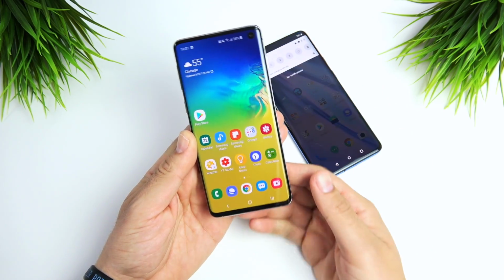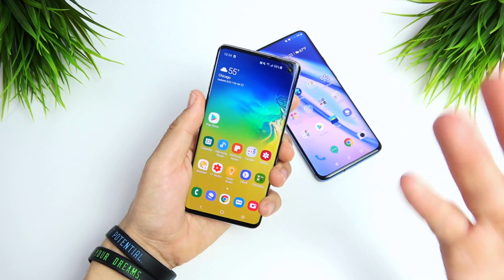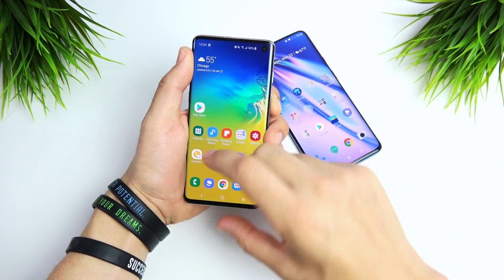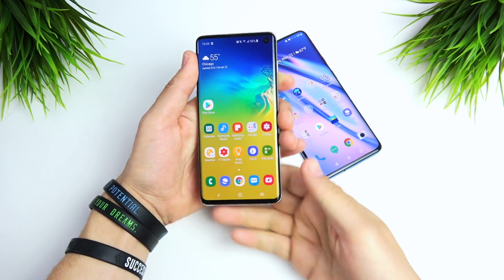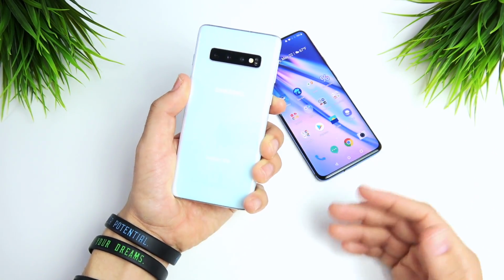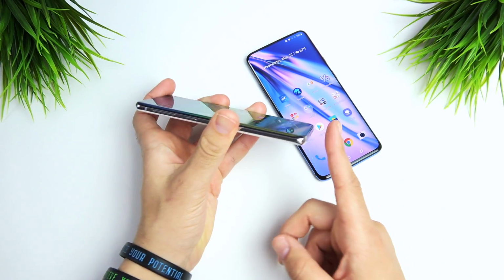Now the body on the Galaxy S10 right here has been one of my favorite of the year, mostly because of its ergonomics and lightweight. It's pretty light. It also has a pretty much all screen display with a cutout, but it's very light at 157 grams. So this thing's a featherweight, but also feels premium and very thin in the hand. So this one's kind of an easy decision.